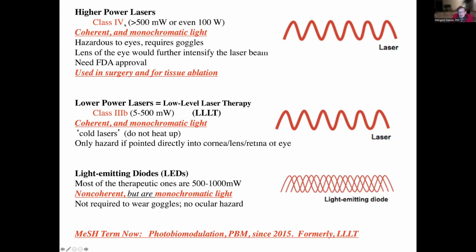They're called class 4 lasers. They can be 100 watts, and they're used in surgery for tissue ablation, but they are monochromatic and coherent. And then you have low power lasers that we worked with when we were working mainly with lasers, and they're less than a watt, 500 milliwatts, or you can use a laser lecture pointer. You can go buy one at Staples or whatever, a 5 milliwatt laser lecture pointer. And you can actually treat acupuncture points with that, especially in babies and children. So they are also going to be coherent and monochromatic, but they're considered to be cold lasers.